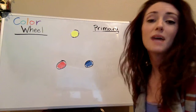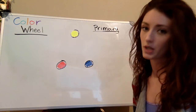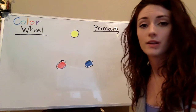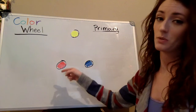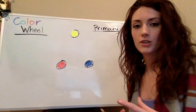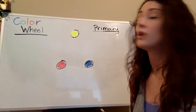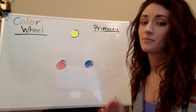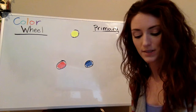Alright, so what does that mean to be called the primary colors? Well, it means they're the first and most important colors on the color wheel. By combining these colors, you can create new colors, but you cannot combine any colors to make these three colors. Now, what does that mean? So if I had two different colors, I couldn't combine them to make blue, I couldn't combine them to make red, and I can't combine them to make yellow. These colors are special and they're unique. But I can combine them to make other colors.